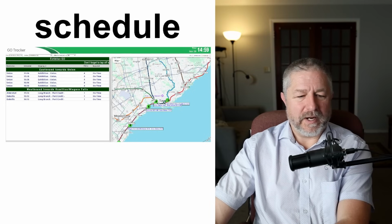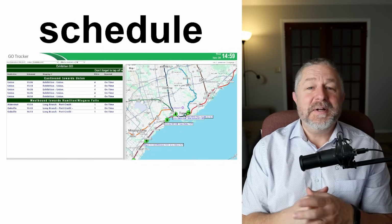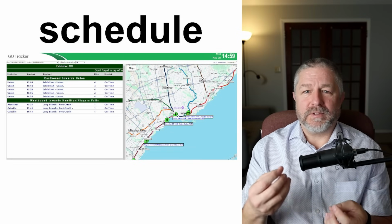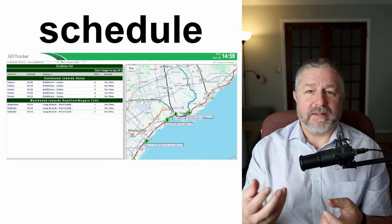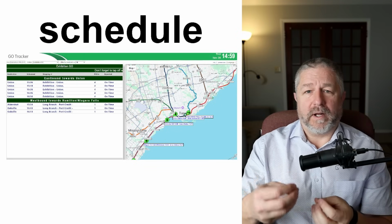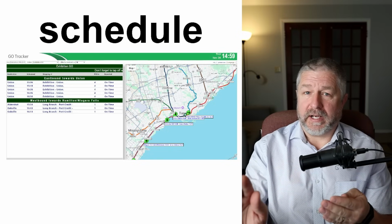Schedule. Why am I confused about this one? Oh, this is for a train. Yes, you'll want to check the schedule if you are taking public transit. If you're going to take a bus, if you're going to take a train, if you're going to take the subway, you can go online and you can check the schedule. You can find out what time the train leaves or how often the train leaves.